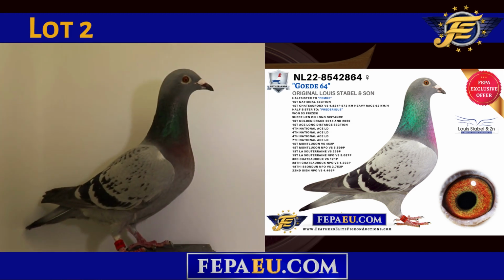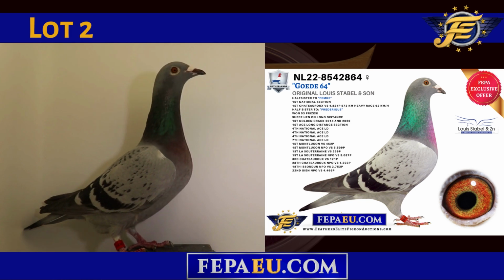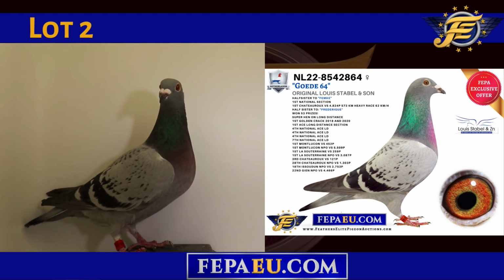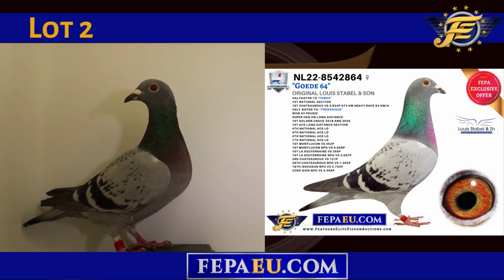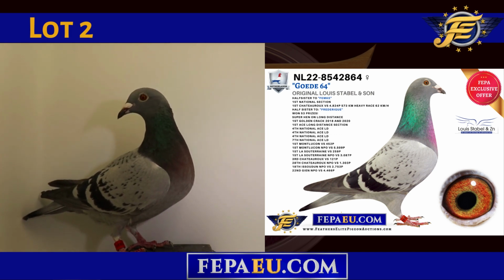Lot number 2, the Netherlands, 2022, 854-2864. A blue checker hen, an original Louis Stabel Son, and a Feathers Elite exclusive offer. A half-sister to Femke, winner of First National Section, and First Chattereau versus 4,824 pigeons, flying a distance of 573 kilometers at a speed of 62 kilometers per hour.